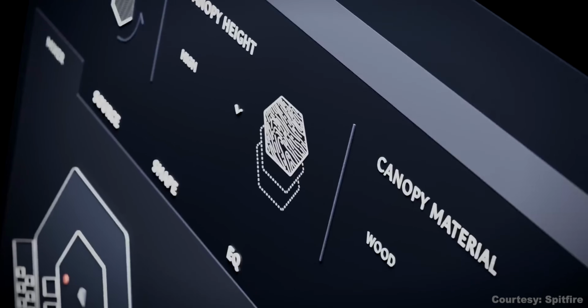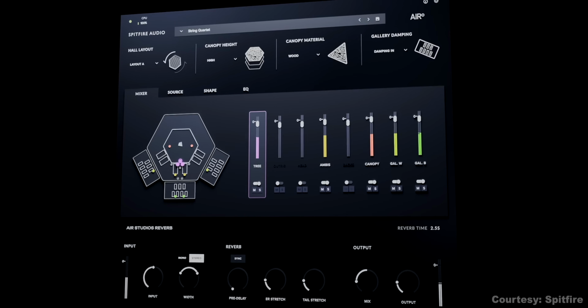So Spitfire is calling this their flagship reverb product, which makes me think that they may come out with a smaller, more affordable version in the future. I'll keep you posted if they do.